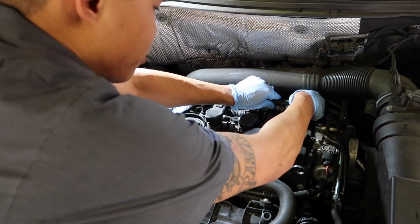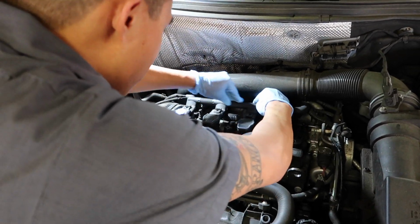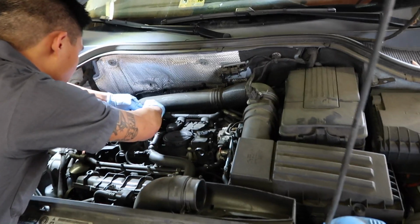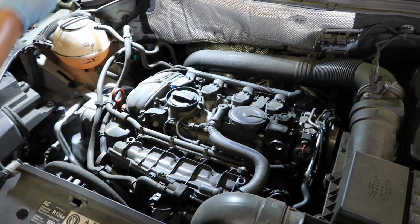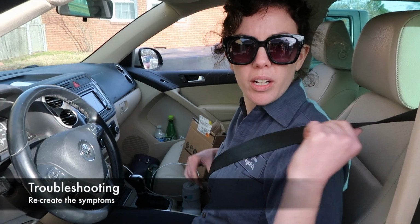Alright, so clip her all back together. Yeah, let's get out and lead foot it. Pretty much, I got you on this one. There's old Leadfoot over here. Cool. All right, on to the test drive. Safety first, buckle up.